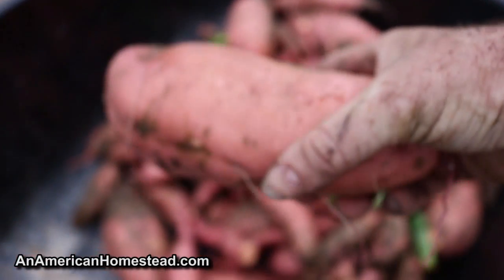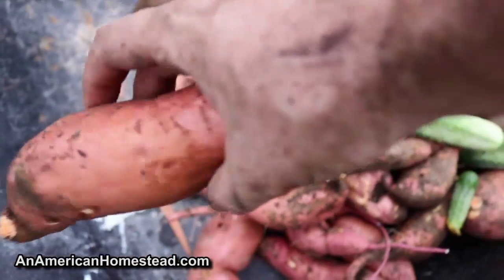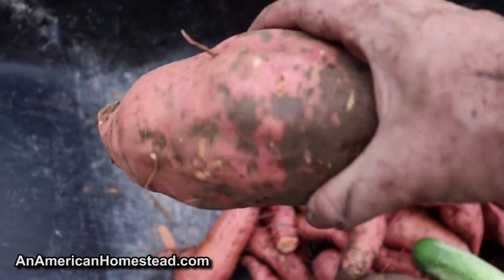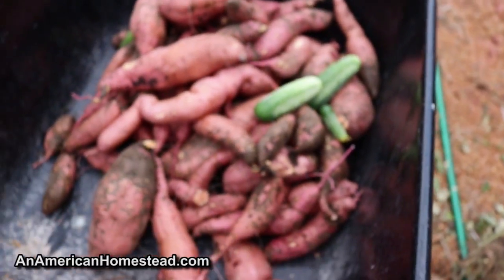So I don't understand. It's not our ground. Maybe it's just a variety. That's an okay one too. It's not bad. There's a lot of little ones. It's okay, but it's a good sized one. I'll make a meal for dinner for sure, but it's just not like it's been in years past.